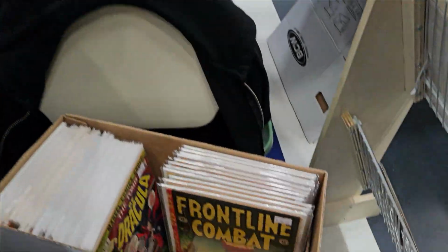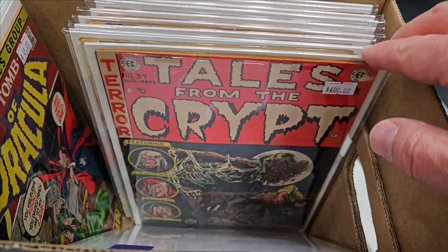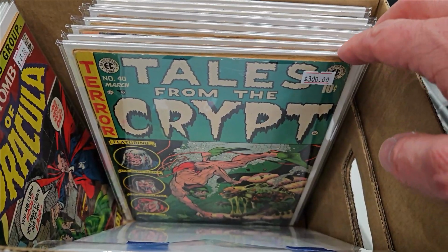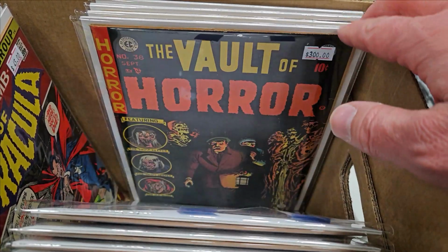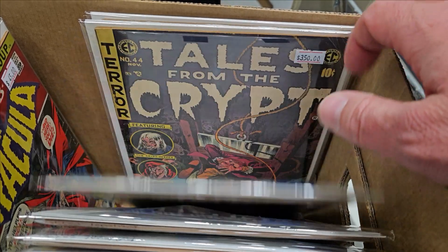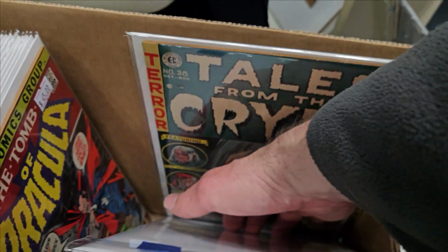And yeah, so I'm behind his booth now, and of course I see a bunch of VC stuff, so I know it's going to be some decent stuff. And there you have it, right? Some Tales from the Crypt, Vault of Horror, and was there Haunt of Fear? Yep, some Haunt of Fear stuff. So did I buy any of it? I don't know. Stick around to the end to see if I did.